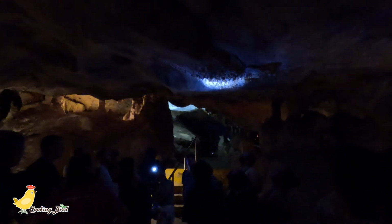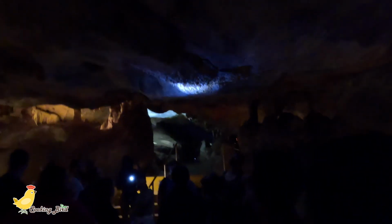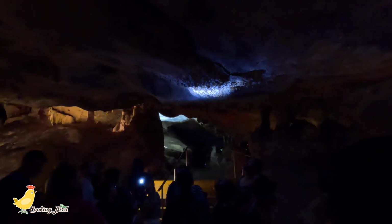You see the droplets of water? So that formation is active, but it grows 1 to 5 millimeters per 100 years. So it's actually a really slow growth.